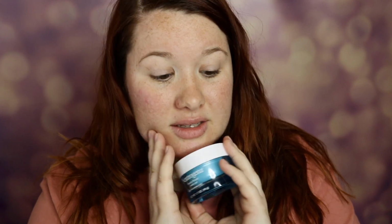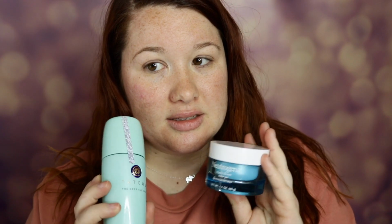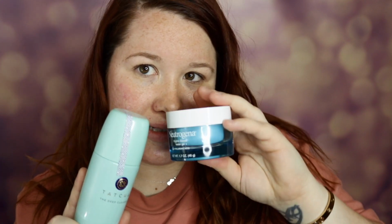They better not ever get rid of this. I love this. This has made my face so soft. I use it in the mornings after I use this. I love it. And this was already paired with a water moisturizer, so I feel like this is just its cheaper cousin, you know.